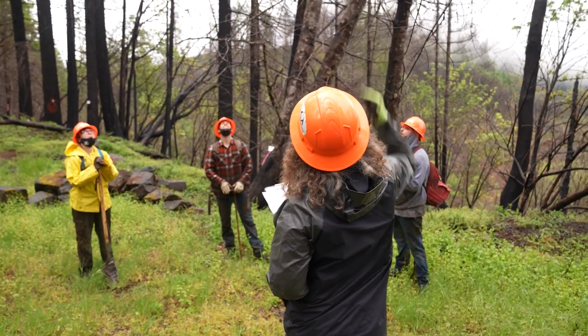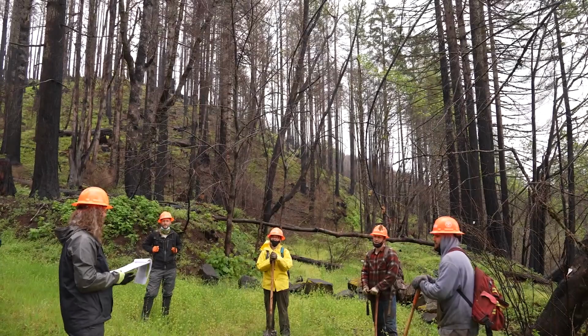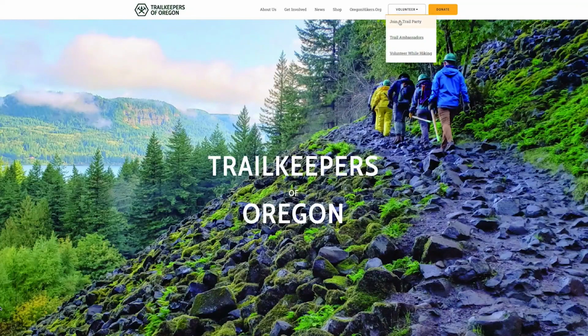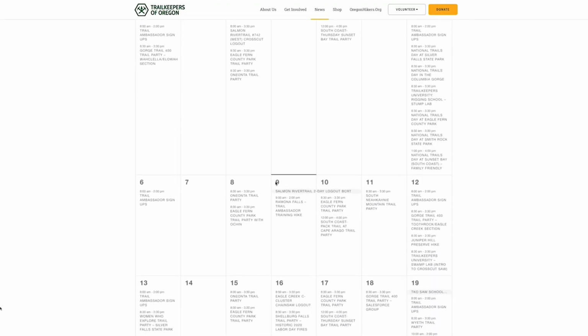There you can learn how to assess and address any trail maintenance issues you might encounter anywhere in the state. Once the smoke clears, you'll be ready to help out on fire-affected areas as well. Check out our TKO calendar for upcoming events.